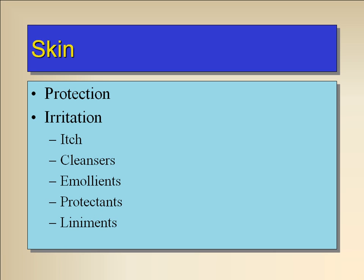Emollients, liniments, protectants are all kind of similar. Basically, an emollient ensures that the skin stays moist, and there's a couple ways that those can work. You can put a layer of stuff over it so that you don't evaporate moisture. If the skin has an increased level of moisture, that also decreases the itch effect, but it also increases the protection.